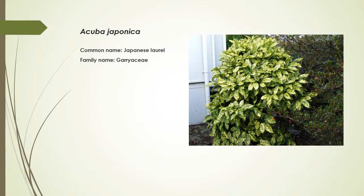Acuba japonica, the Japanese laurel, is a large evergreen shrub that can tolerate heavily shaded areas and dry conditions. The simple leaves are glossy, lanceolate with either smooth or serrate margins and are arranged alternately on the stem. Very small star-shaped flowers are borne in loose clusters and appear just before the new growth in August. The 4, sometimes 5 petals are maroon in colour with a green centre and sometimes are edged in white.